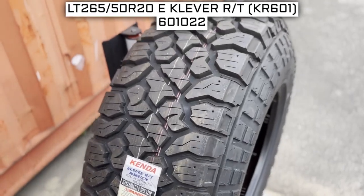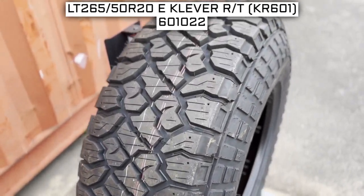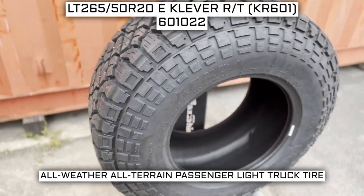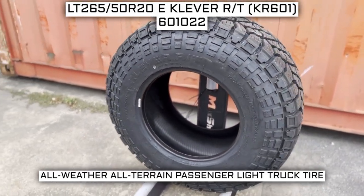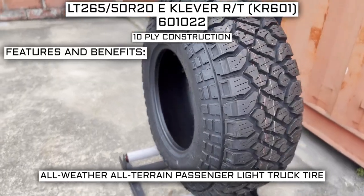Today we are looking at 265/50 R20 Kenda Klever RT KR601 tires. This is a Kenda brand tire. It is from the Klever RT KR601 series that they offer. This tire has a performance designation of all-weather, all-terrain passenger light truck tire. This tire has a 10-ply construction. I will go over what that means in just a moment.